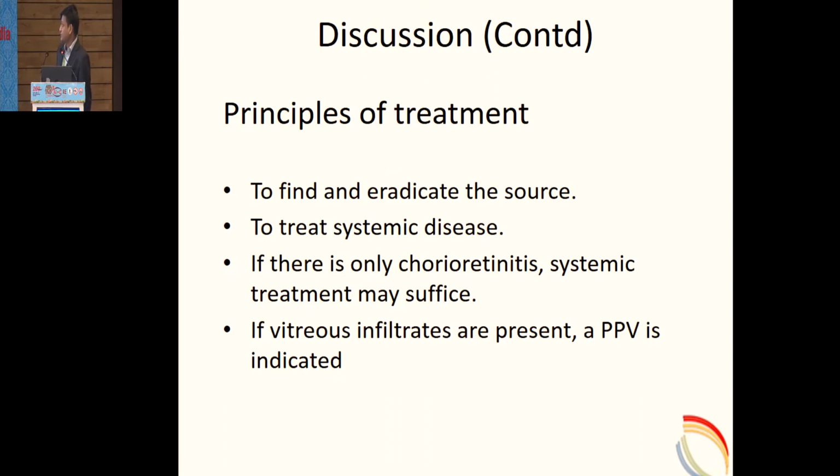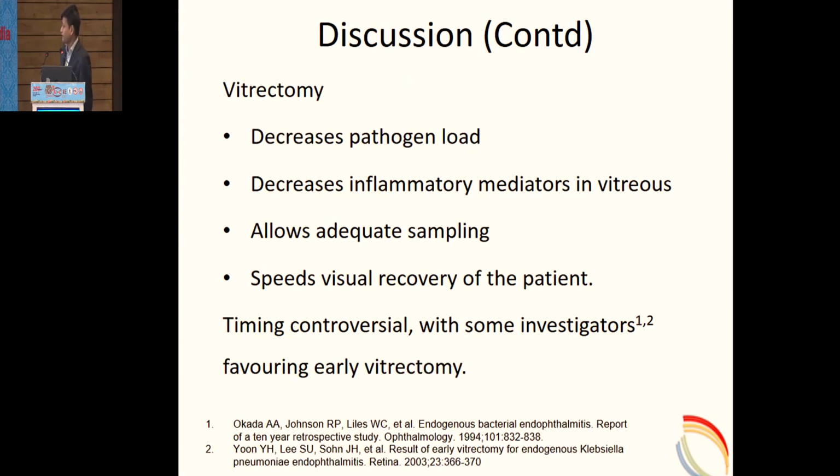The principles of treatment, as with any endophthalmitis, are to find and eradicate the source, and to treat the disease. If there is chorioretinitis, a lot of people advocate systemic therapy without vitrectomy. But with vitreous infiltration, vitreoretinal surgeons usually have a low threshold for vitrectomy, as it decreases the pathogen load, decreases inflammatory mediators, allows sampling, and is thought to speed up the visual recovery. So notice I only spoke about the visual recovery of one patient.